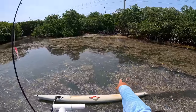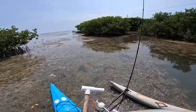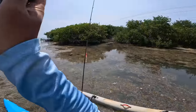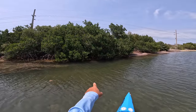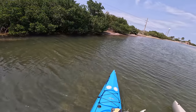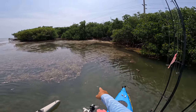There they are, pilchards, nice big ones. Oh, underneath that weed mat, those little suckers. I'm still gonna throw on them, I think. Yeah, sneaky little guys. Yep, there they are, all through there. It's a big old long line of them. See them flashing right there. They're starting to go back in. All right, I think we have a plan. So you can see them right there. They're just staying right underneath that cover there.